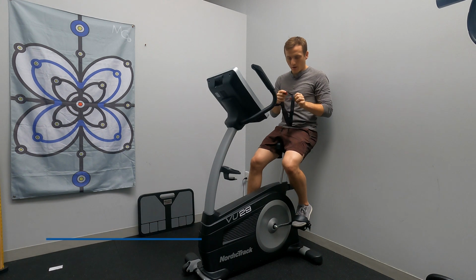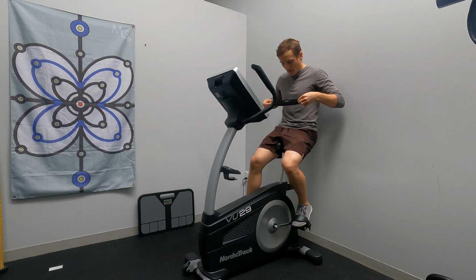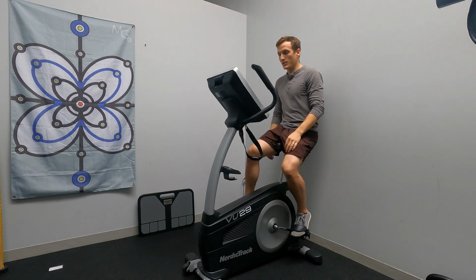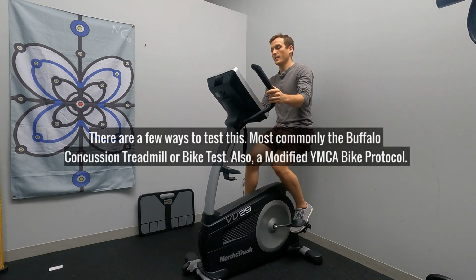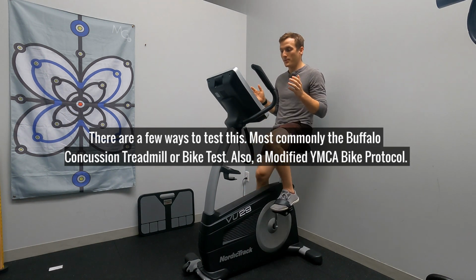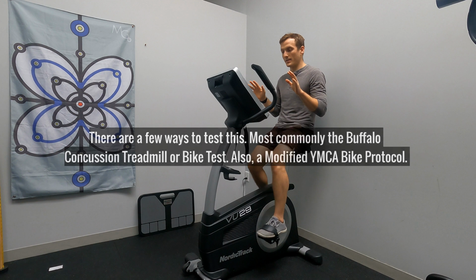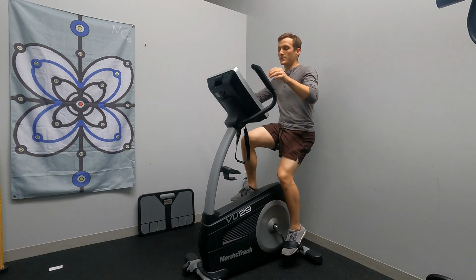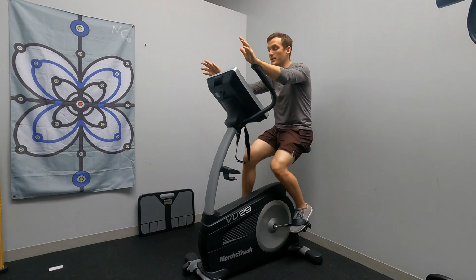We'll hook you up with a heart rate monitor, so the chest strap like this. We'll put that around, it's going to be skin contact. And then what you're going to do is you're going to start pedaling. And so you're going to pedal, I just want to show you briefly here, we're going to pedal at about this, not even this fast, about this speed, 60 RPMs. And so this is kind of just cruising down your neighborhood speed.